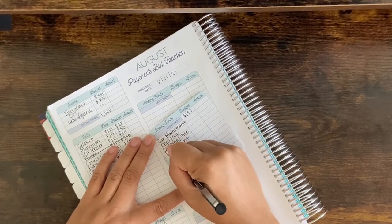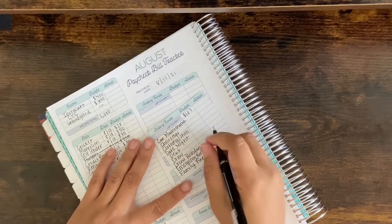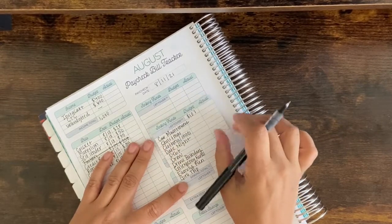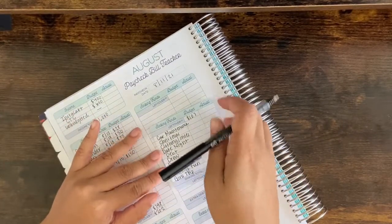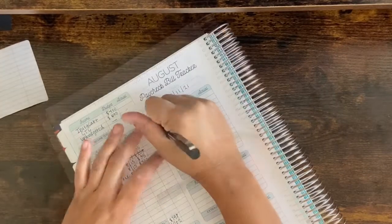Then we have family fun. And then we have a girls trip category. We don't take trips very, very often, but when we do, they're pretty, I wouldn't say major, but they cost money. So I just want to allocate funds for that. We're gonna put the rest here.